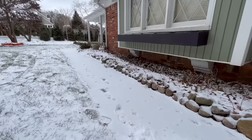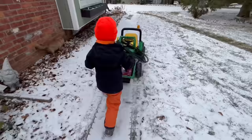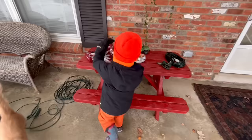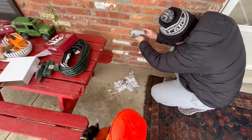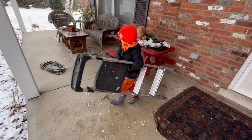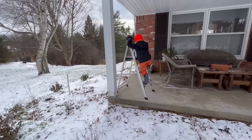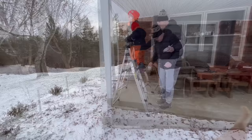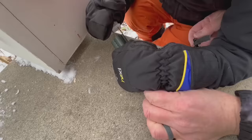Now we'll put lights on the house. Bring over the lights and the cords. Test the lights before putting them up. Don't go up the ladder without Dad. Wrap them around the post. And plug them in. Done.